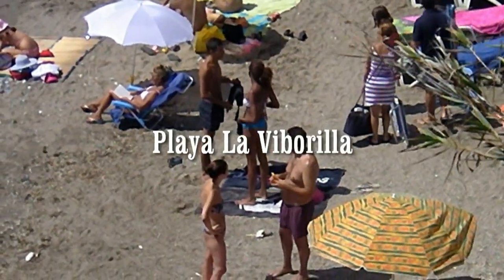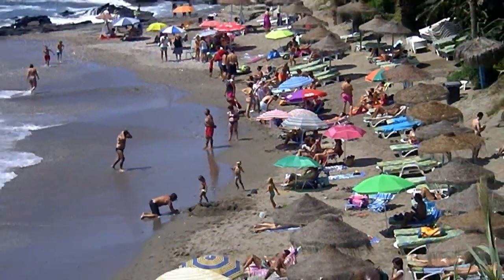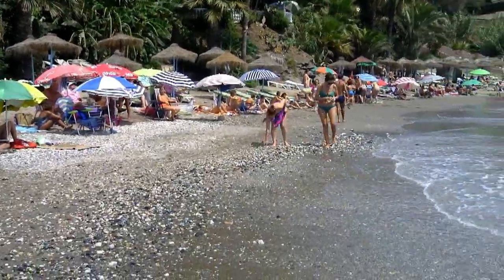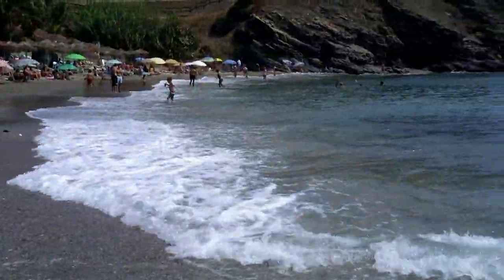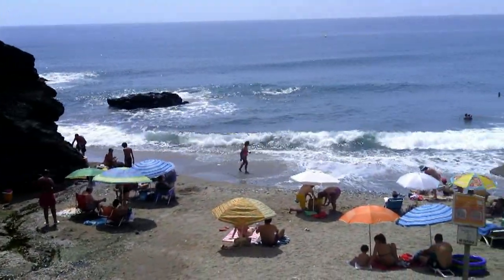La Viborilla is a small beach less than 150 meters long and between 10 and 30 meters wide, so it's not the beach for you if you enjoy long strolls along the waves. But if you like snorkeling, you'll love this beach. The sand is medium coarse grain and great for shell hunting, but although the waves are usually moderate, the rocks on either side of the beach can funnel in larger waves on occasion.